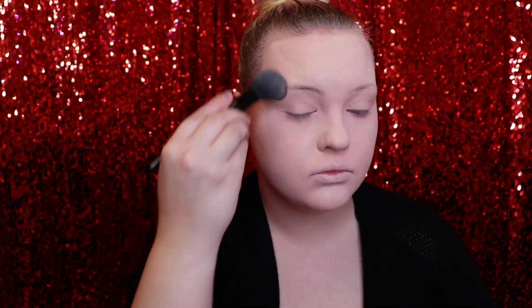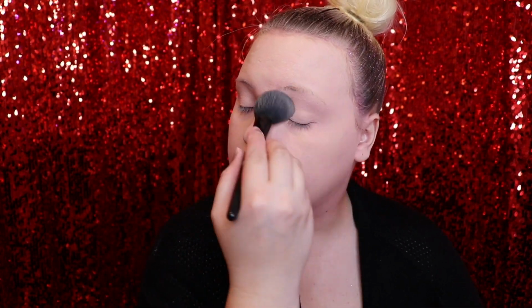Now I'm using the RCMA no color powder to set everything down. What? Okay, you guys, my eyes are already so pink again. What's happening? And my neck is all pink. Every time I turn to the side, you can see it so much.